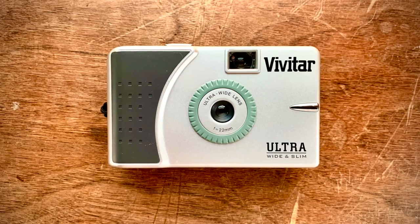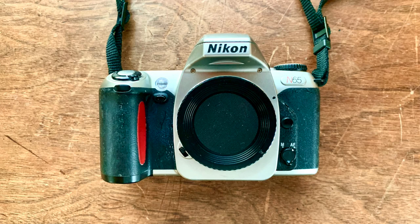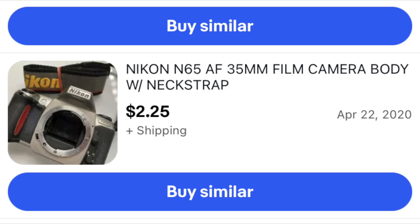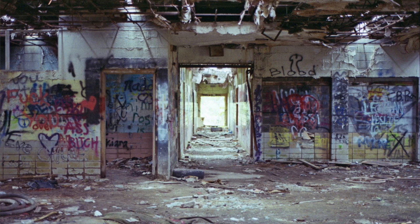The Vivitar Ultra Wide and Slim is one of my favorite cameras, but it needs a lot of light, and 100-speed film like Acros just wouldn't cut it. So I needed a cheap 35mm camera with a wide aperture to deal with that 100-speed film, and I settled on my Nikon N65, which I got for $2.25 on eBay, with a 50mm f/1.8 lens I got for free from my boss. It's the same rig I used when I explored that abandoned school last fall.